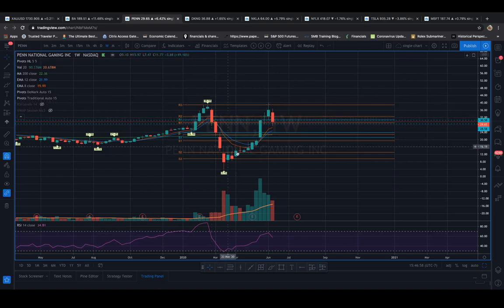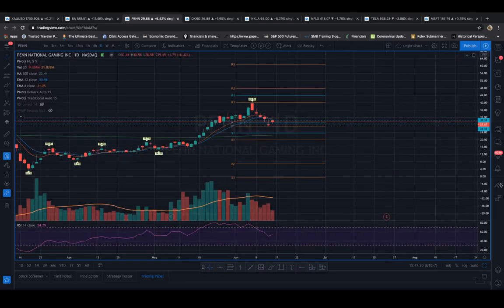There's a potential of a cup and handle type setup. It's not a true cup and handle setup because ideally we would want this right side of the cup to be below the left. That way you get cascading breaks of stop levels. And the idea being is that you get increased volatility and follow through as those stops trigger stop buy orders at the market. So let's see on the daily.